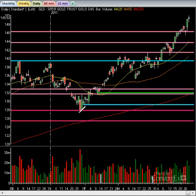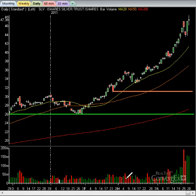This is the GLD again, from a low of about 128 to about a high of 150 here. In fact, the high of the day today was 150. But look at the SLV. I mean, it's night and day here.